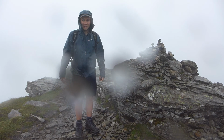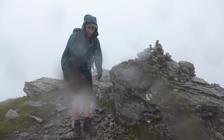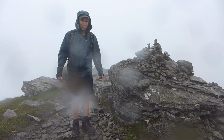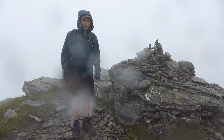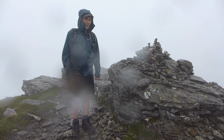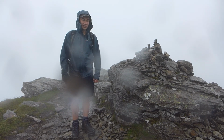But as it's so horrible, I mean, we are absolutely soaking and freezing with my shorts on. We can see nothing. But that's one of the risks you run with walking in Scotland. So hopefully next time we come up, we get a little bit more lucky, because this is just a little bit sad. Walking for 3 hours for that view. But that's just the way it goes.